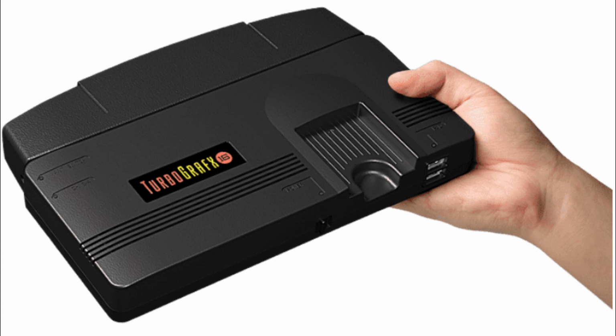Again, this thing is coming out next year, March 20th of 2020, I do believe. And then on top of that, you will be able to pre-order this on Amazon on July 15th, on Amazon Prime Day. This thing is going up for pre-orders, so that's some pretty exciting news if you're a fan of the TG16 or PC Engine.